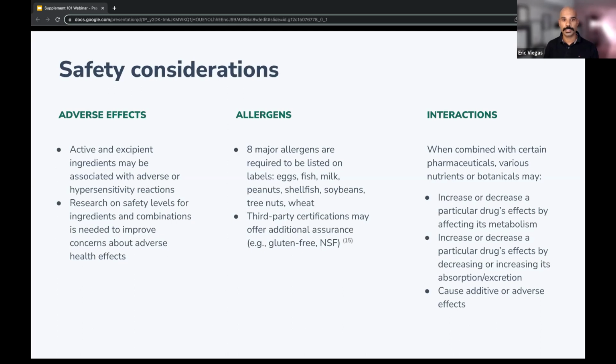Third-party certifications can actually provide that additional assurance. So I mentioned NSF earlier. There are gluten-free third-party certifications as well. Now, in terms of interactions, yes, supplements do interact with drugs. But something to be aware of as well: if you're a practitioner that's doing a lot of lab testing, supplements can interact with lab tests as well. So, it's important to be aware of that.